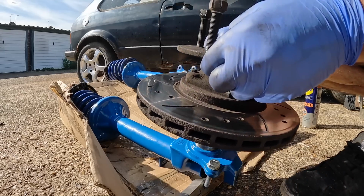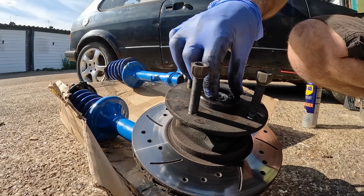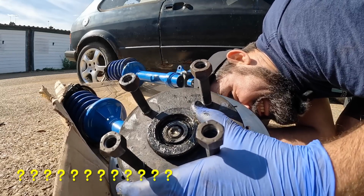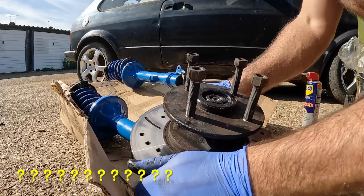Now, I know that this is going to go on the spindle okay, or is it? Well, that is a disappointing fail. Oh well, really glad I didn't start stripping the front leg off of Maude now.